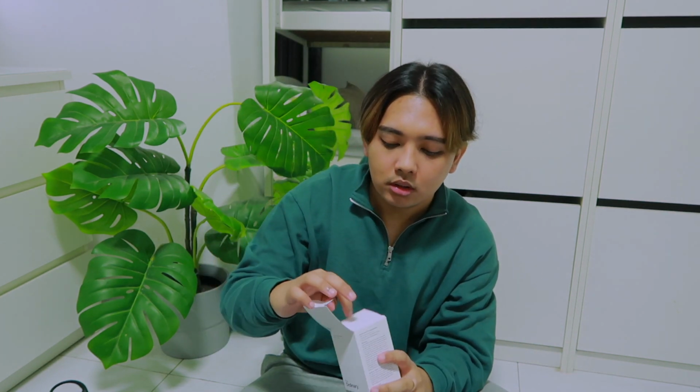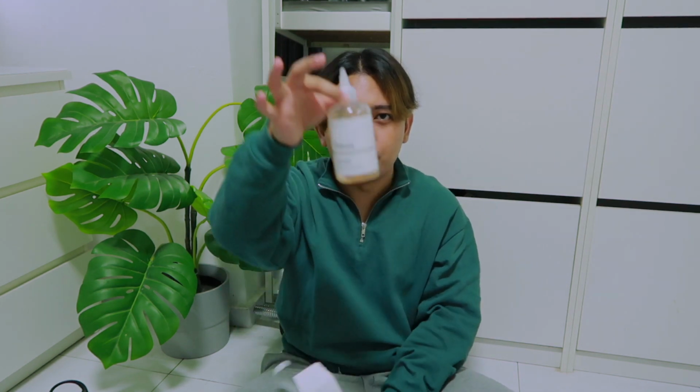For this one, it is expensive. It's about 40 to 50 bucks. So if you want a dupe, this is the dupe. This is the glycolic acid toning lotion. The thing I like about it is the price is quite affordable. And BAM! It's huge! That's what she said!